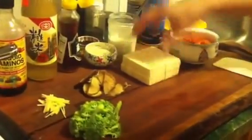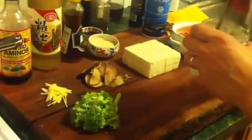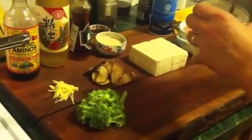The amount of sauce just takes time to learn, and how much starch at the end. That is hard, and it just takes a lot of practice. Carrots are already cooked. They're in the perfect state, so we're ready to go. All right, let's do this.